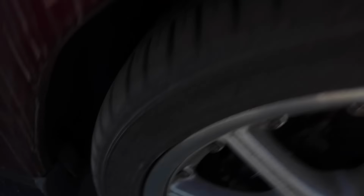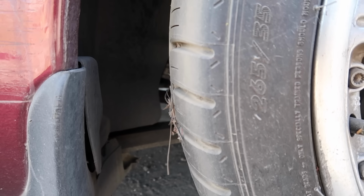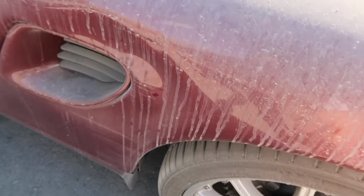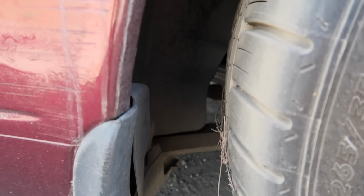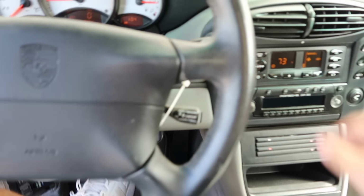Oh baby, you guys hear that though? Okay, it's going away, come on. I really hope it's just oil circulating. Oh no, it's still kind of there. Okay. Whew, AC works, that's nice. I can use that right now.